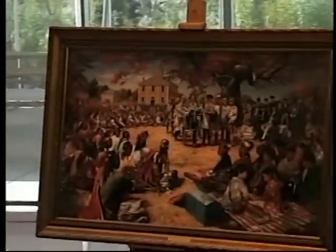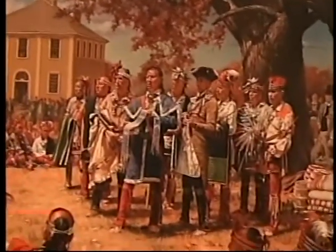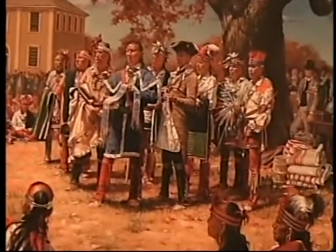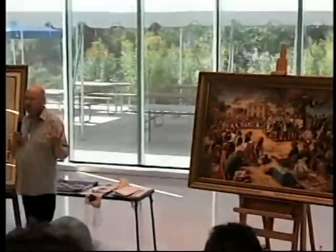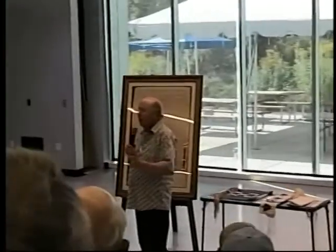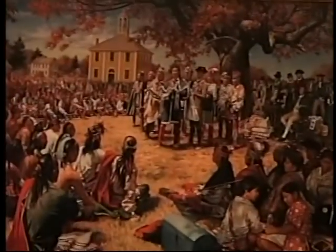Okay. This painting that I put up was created by a man named Griffin. Mr. Griffin made this painting. And so Mr. Griffin got us together, many of us from the Six Nations, and he had us dress up in outfits of the time period, and he did a lot of photographs of us, and then he created this painting of the day that the treaty was signed.